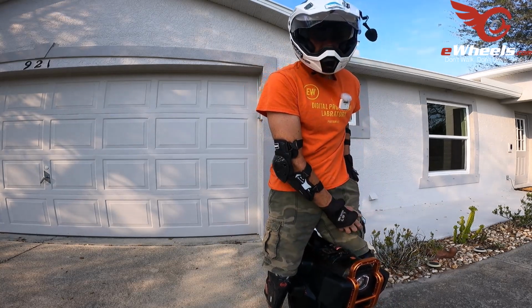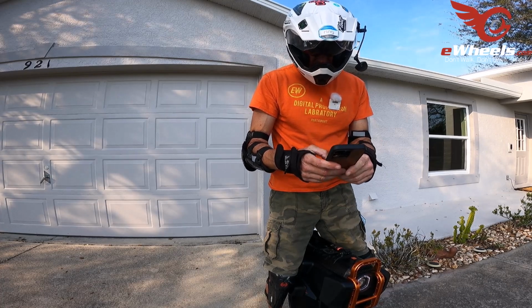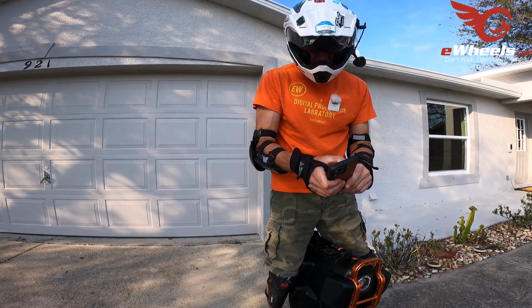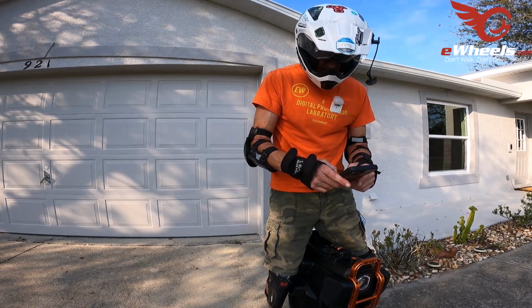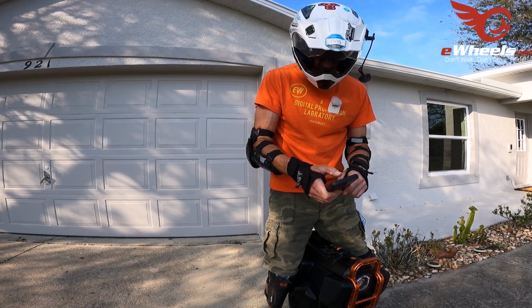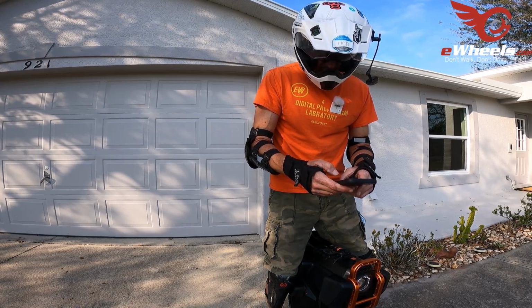I'm going to fire up Darkness Spot. I don't think it knows what to do with the V13 yet. Let me just double check it. Darkness Spot does see a V13. Let's try to connect to it. It does not appear to like it. It looked like it was going to try to connect, but then it just kind of hung. So we will go to the Inmotion app to track this ride.